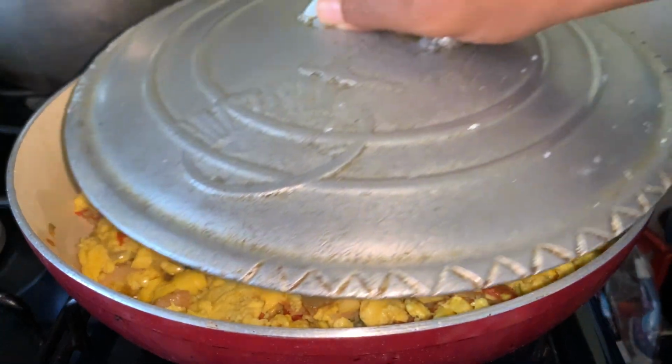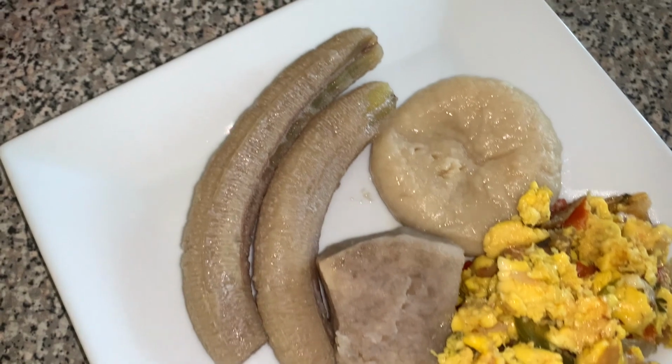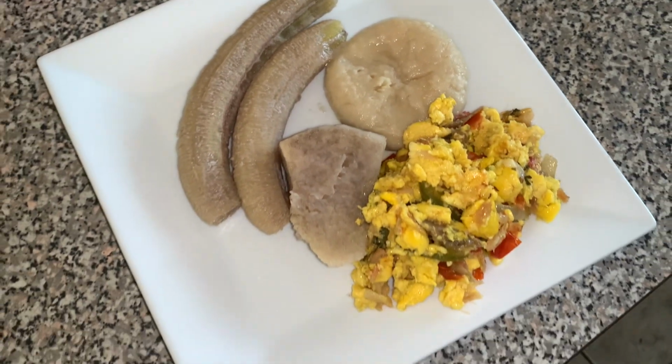And that was what I eat in a day, and my dinner is served. I normally have one dumpling with some boiled food.